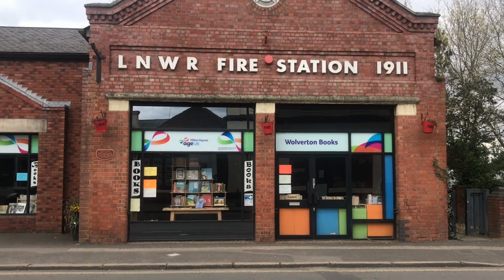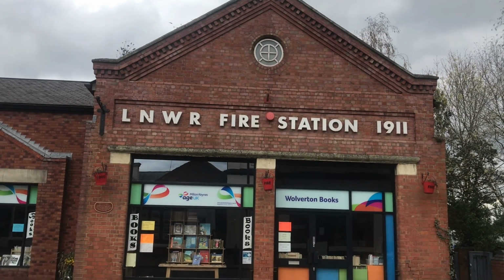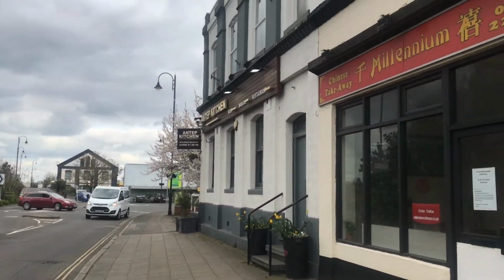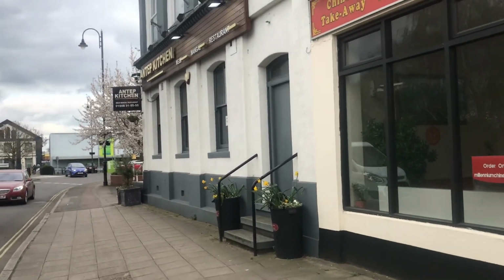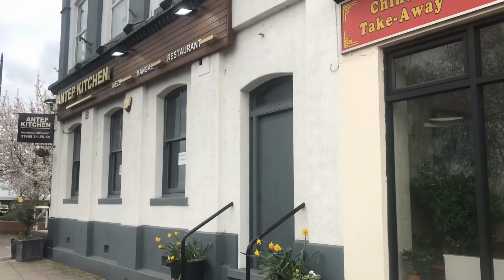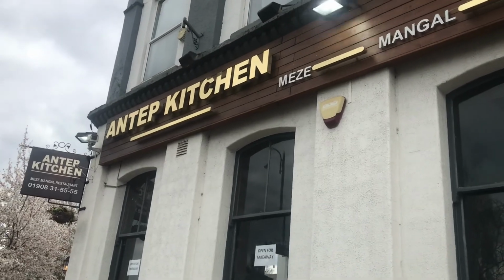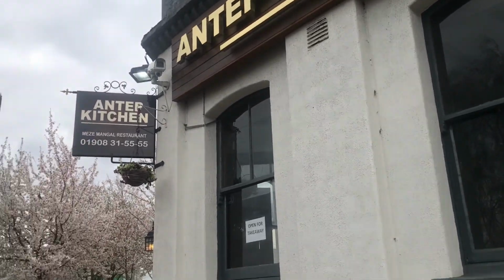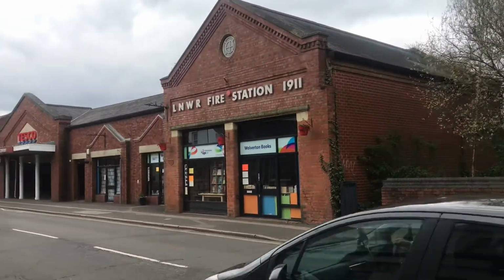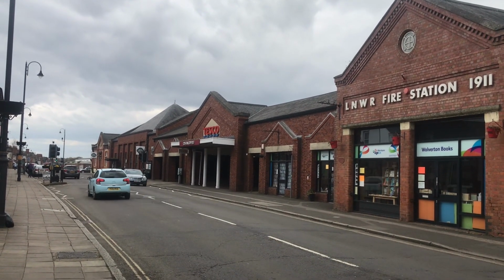Across the road there we have the London and North West Railway Fire Station, 1911. Very nicely restored. And here, this pub, well, it's called Antep Kitchen now, but it was originally a railway pub. It was the Royal Engineer, and it was built in 1840, so one of the earlier ones really. Very handy for the station, just across the road. So I think that brings us to the end of the town section of the walk. We're just driving up there now towards Stony Stratford, and we'll look at the medieval bit of Wolverton that's left.